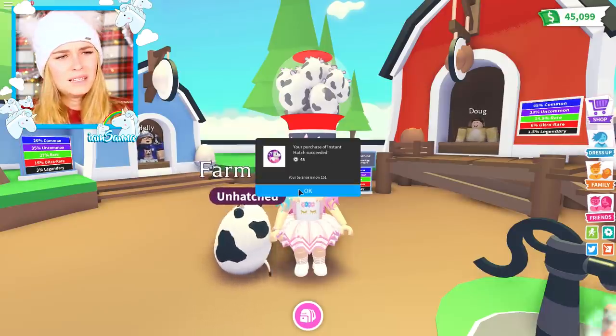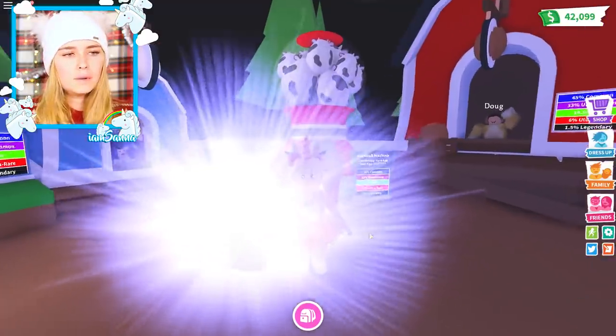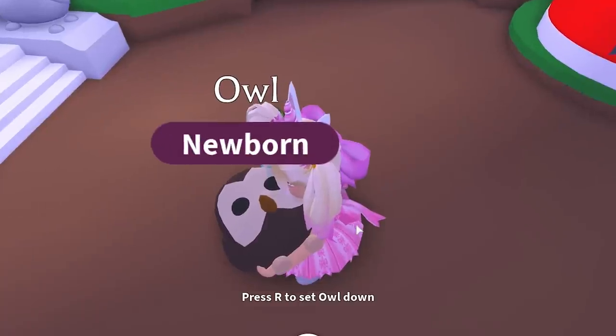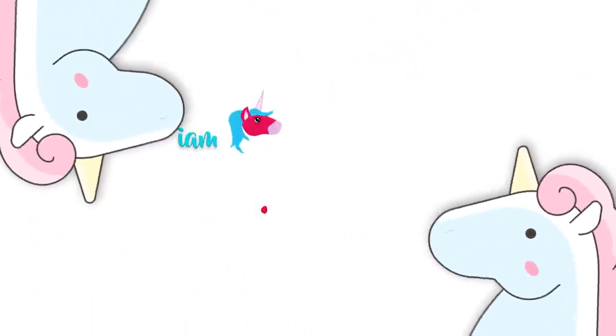It's the owl that I want. And the parrot. Oh, another doxy duck. All right. I can't believe how much Robux I spent in this. Oh my god, look at it. I got an owl. I got a little owl. It's so adorable. I love it. Oh my god, I need to open more.